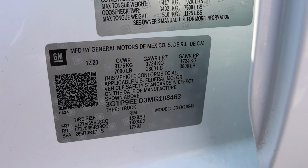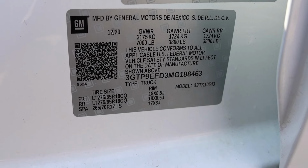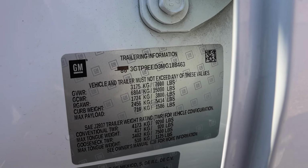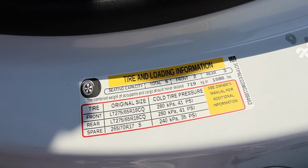Here are the numbers on the door. You guys can see the gross axle rating out back is 3,800 pounds, which tells me this truck does not have the max tow package. 7,000 pound gross vehicle weight rating. And then here are the towing numbers. I like that GM gives this to you. So conventional towing is going to be 9,200 pounds, and they're saying that the max tongue weight is 920 pounds. So gross combined weight rating is 15,000, which is pretty typical on these trucks. And then you guys see the curb weight right there with the payload at 1,586. And then here are the numbers on the yellow sticker.